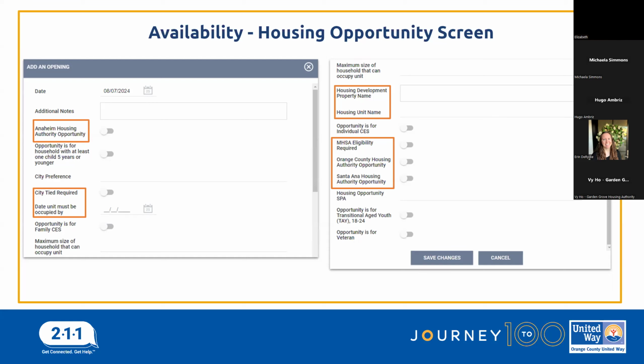For toggles, when you're pushing the toggle forward, that is indicating that this opportunity is for those criteria. And for fields that require some dates or text, you will have the option to enter date and text. There is Anaheim Housing Opportunity, Orange County Housing Opportunity, and Santa Ana Housing Opportunity. When pushing the toggle forward, this is indicating that this is a housing authority opportunity.